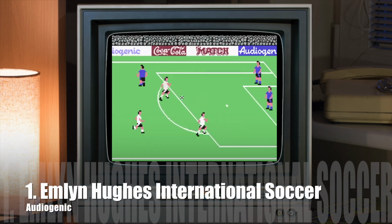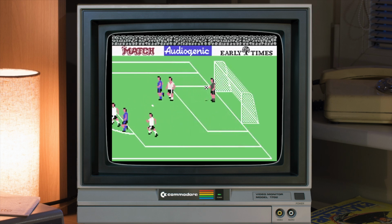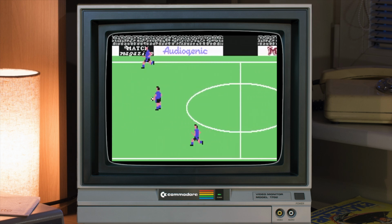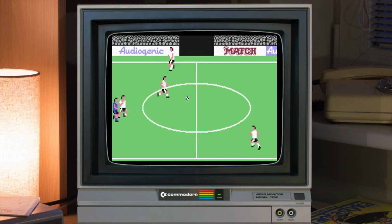And here it is, number 1. It's Emlyn Hughes International Soccer. Now, this makes it to number 1 purely down to the amount of time I played this game, because I played this game for hours and hours and hours on end. It was pretty much the only game I played for probably 6 months.